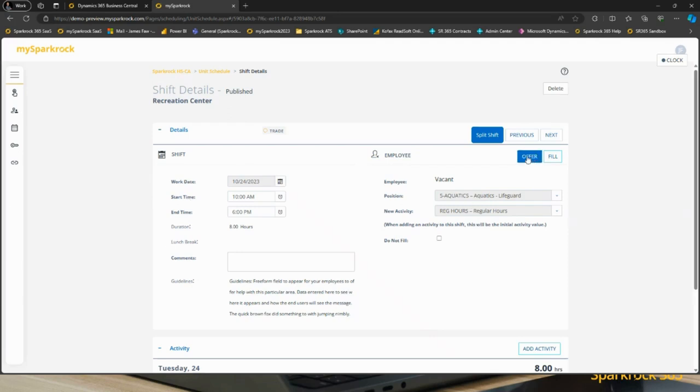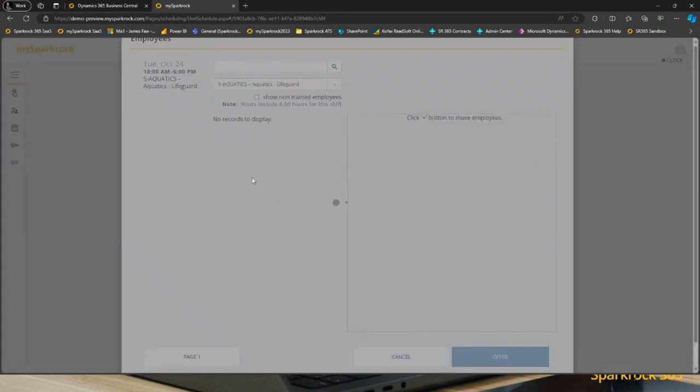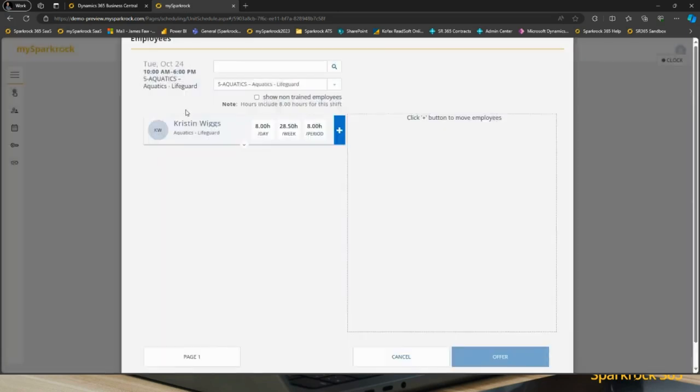Or if I'm looking to fill that shift quickly now, I want to offer it out to multiple individuals, the system will show me who is available. And it takes into account all of those factors of availability that we talked about, right? I'm not already working somewhere else, I haven't called in sick, I'm not on vacation, and I'm not in training somewhere, using our training module. And I can see that Kristen Wiggs is the only other lifeguard not matching one of those criteria. I can pull down additional information about Kristen, and I can see what her target hours are, and it will highlight it in orange if I were to assign this shift to her, and it's going to put her into an overtime scenario.